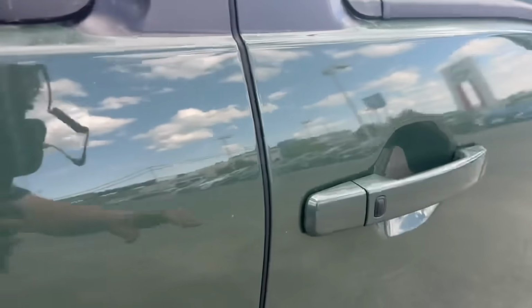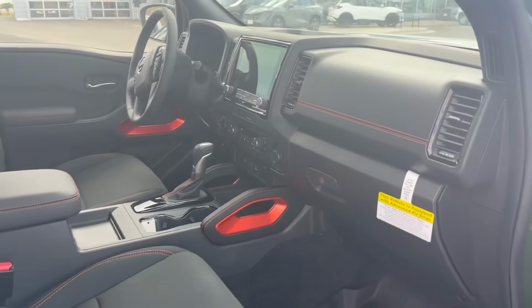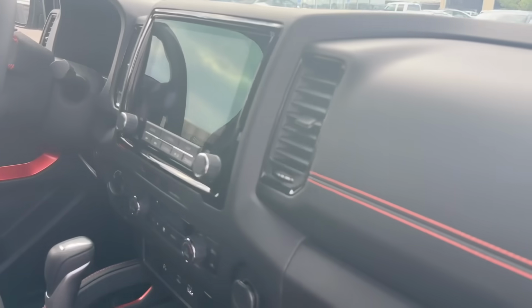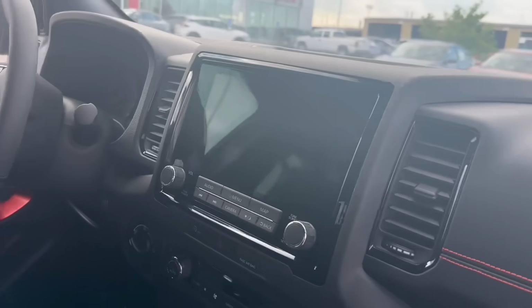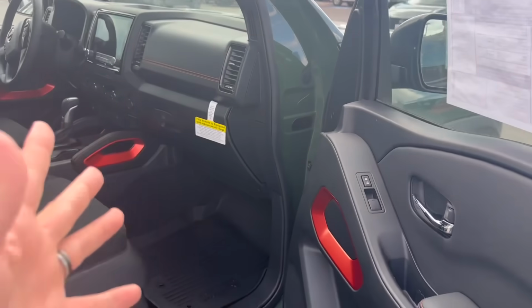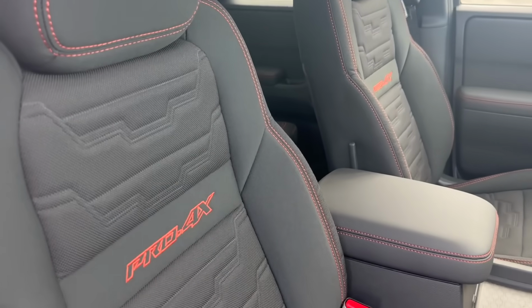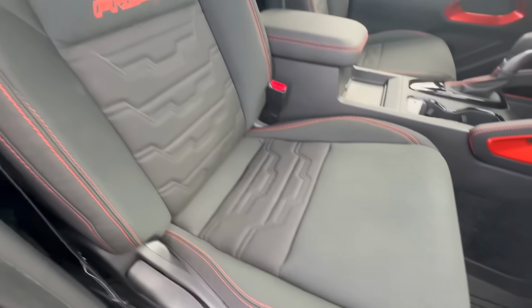So let's check it out. Let's look at the passenger side, and I'll pop over to the driver's side and we'll start it up here. We have a 9-inch infotainment here in the center. So you're not going to be blown away, right? There's not a whole lot going on in here, but for me personally, I think that really adds to the appeal of it.